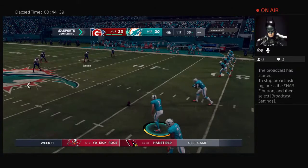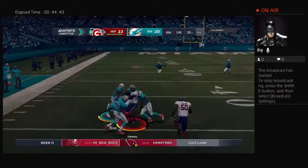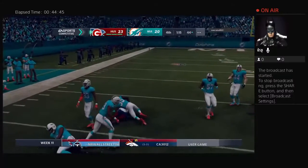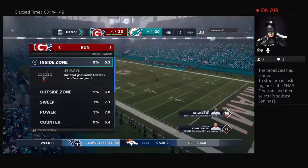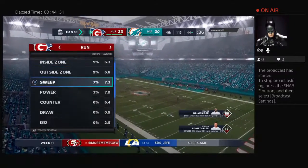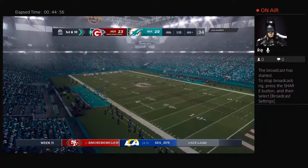Here comes the onside kick. And the hands team does its job. They're able to secure it. They had to go for it with no timeouts remaining, though, now. This one's as good as over. They gave it an effort. They tried their best, did everything they could to try and get the ball on the onside kick.